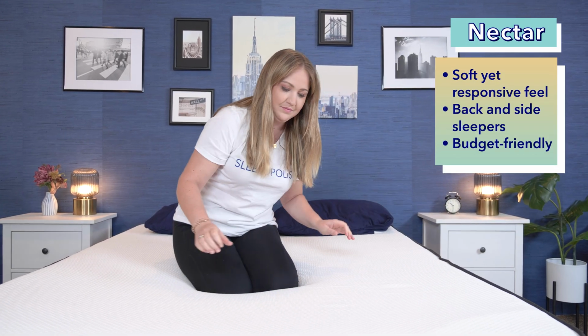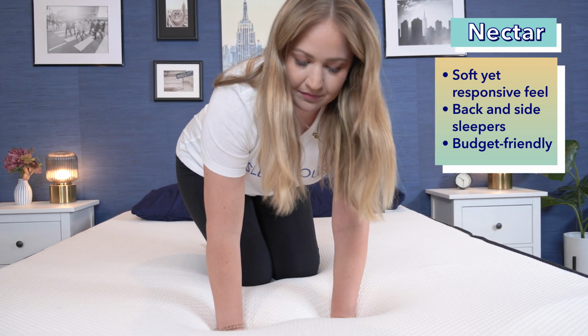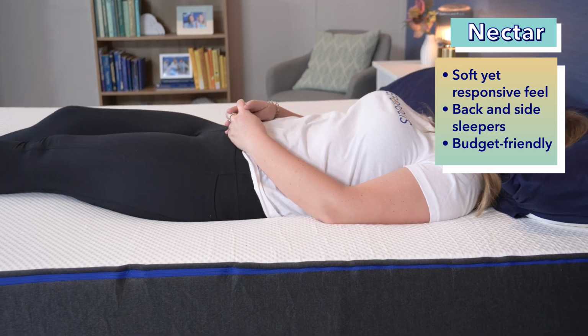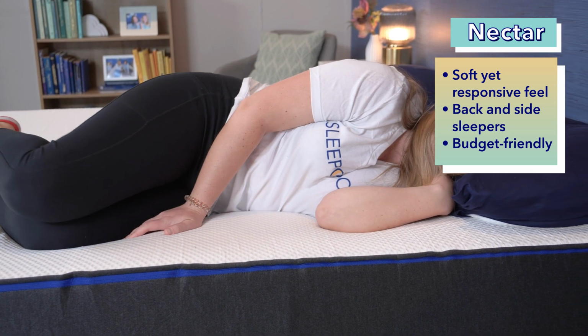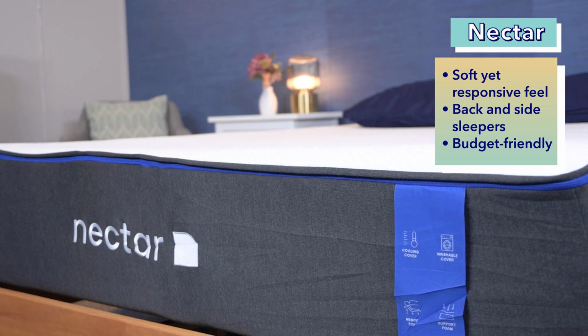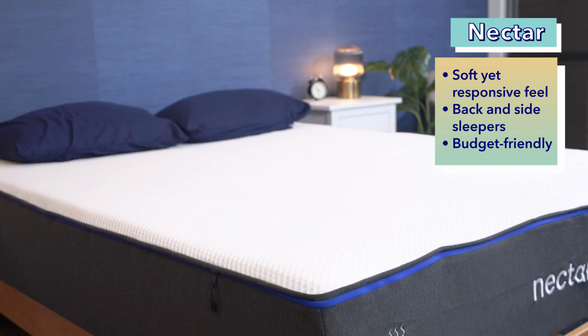With all that in mind, let's go over who should consider buying the Nectar. First up, anyone who likes a soft mattress should be happy with the soft yet responsive feel of the Nectar. Next, back and side sleepers should mostly be happy on the Nectar, especially thanks to its conforming memory foam. And finally, budget shoppers should be happy with the affordable price of the Nectar.